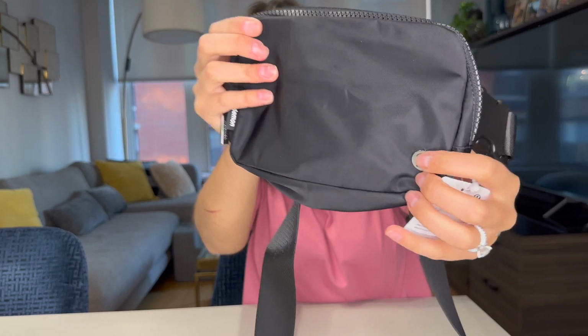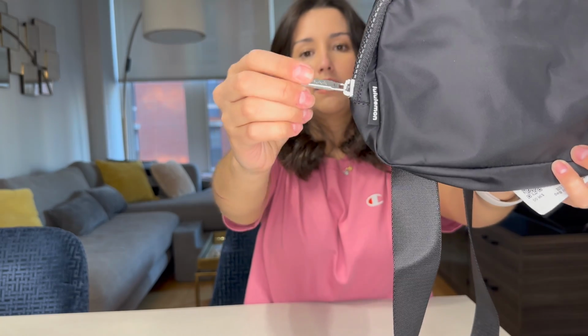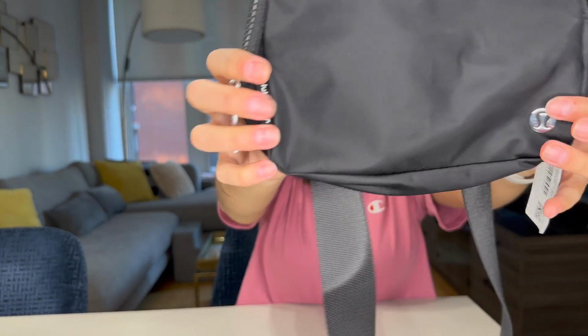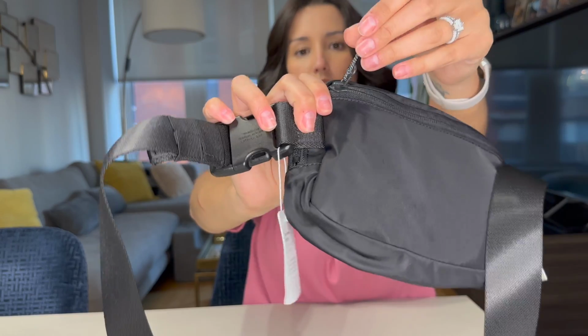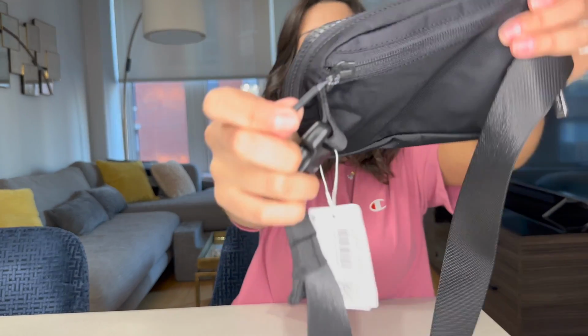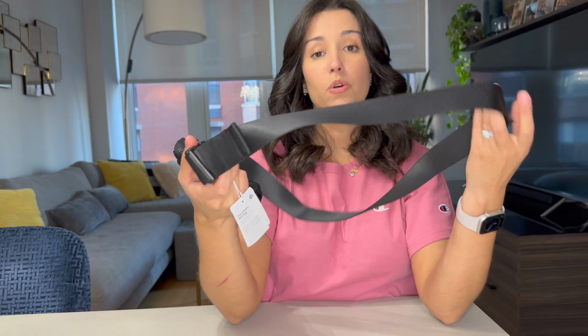So it's smooth, and we have the Lululemon logo here. We also have a little tag that says Lululemon, and the zipper here, a silver zipper, also says Lululemon on it. I think that's really it for the front of the bag. In the back, there is a zipper, but this one is not silver. It's more of a cord string one, and there's really no writing on it, just a tiny little Lululemon. The bag is meant to be worn as a belt bag, but I'm gonna show you guys how the cool people are wearing it.